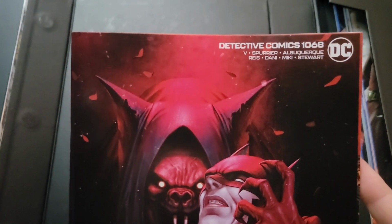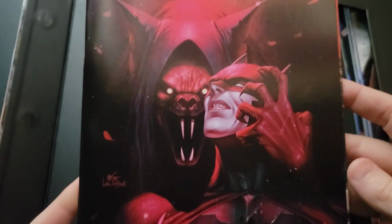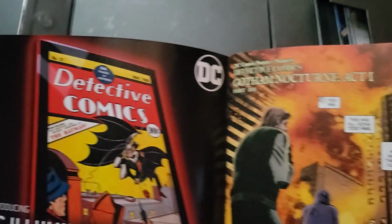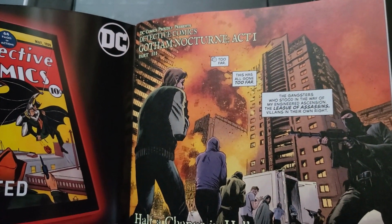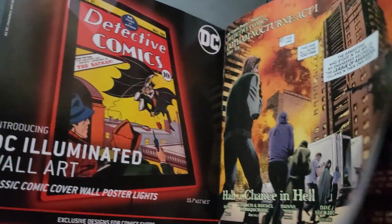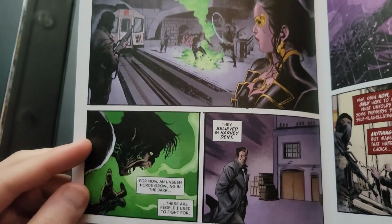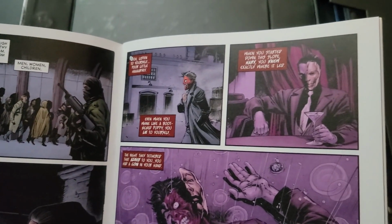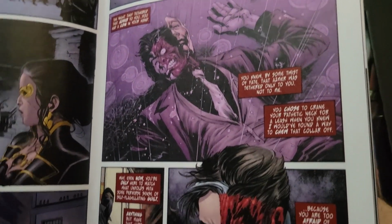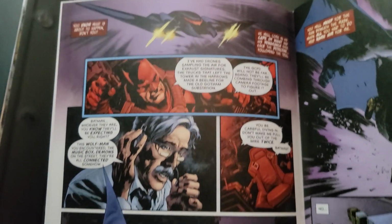Next we've got Detective Comics number 1068. This nice cover here. And I'm still behind from my previous haul, actually, shockingly enough. So, not really 100% sure of everything that's going on. I know there was a period where Two-Face had renounced his evil side, and then it just came back out here recently.